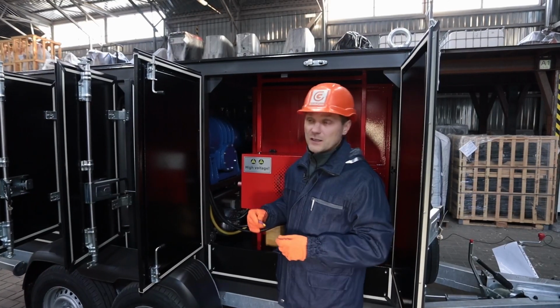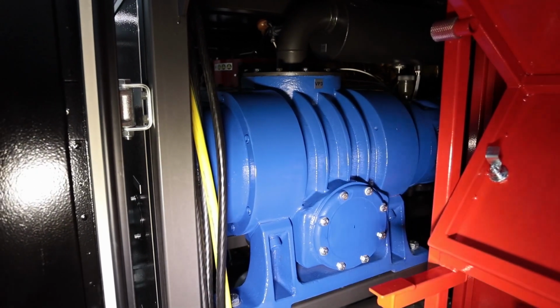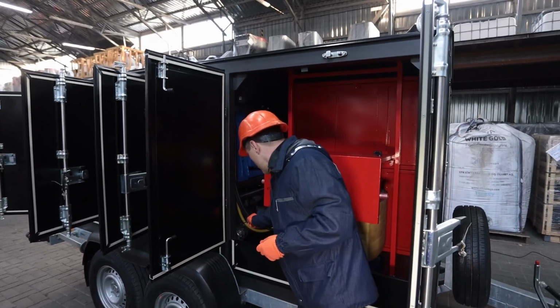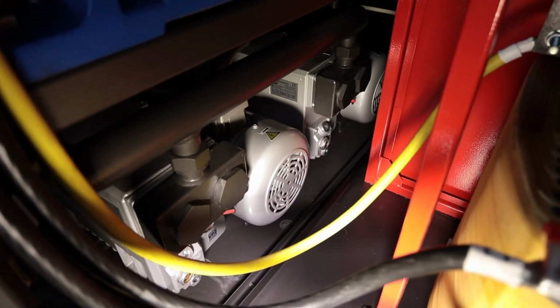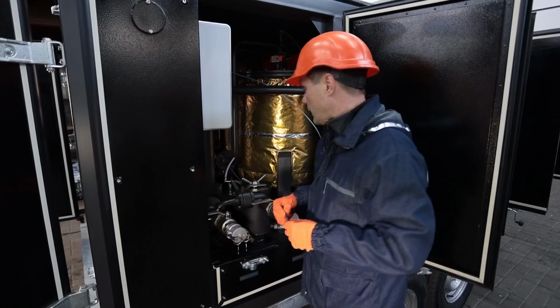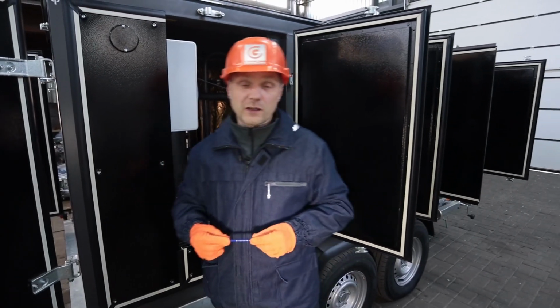The vacuum system is represented by a roots pump with a capacity of 2,000 cubic meters per hour and 2 plate-rotor pumps with a capacity of 100 cubic meters per hour each. Among the unit advantages is a pair of humidity sensors at the inlet and outlet, which ensure constant oil quality monitoring during operation.